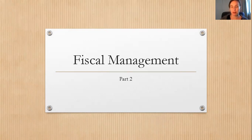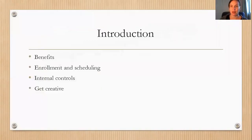So this will be the second part of my lecture on fiscal management. Some of the things that we'll be talking about are benefits and some of the laws concerning benefits and what you do have to provide for your employees.